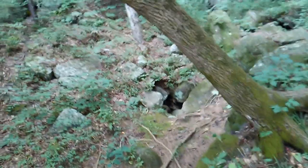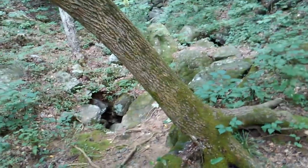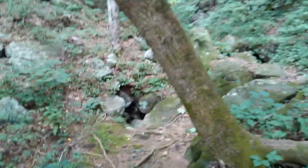Now there's a hole. What happens is there'll be a cave, you know, and there'll be multiple entrances to it, some of them really small. That's the way it is in a karst region. But there's a hole.